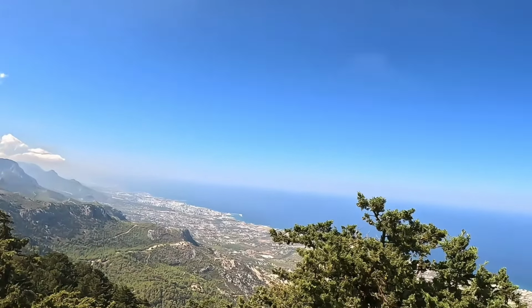Well, at this moment in time, I am the current king of the castle. This is the highest point of the castle. Tremendous view down to Kyrenia harbour there, all out to Kantara. In the distance you can see the Salamis Bay. And here we go. There's Shirley down there.